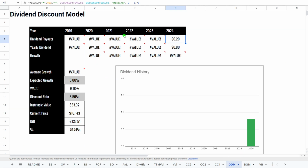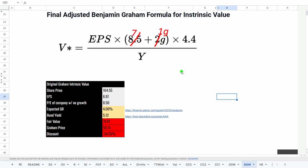Dividend discount model, actually we can't use this because Google doesn't pay a dividend, but in a few years we can start using this and seeing what value it gives. And the Ben Graham formula for intrinsic value, created by the father of value investing himself.